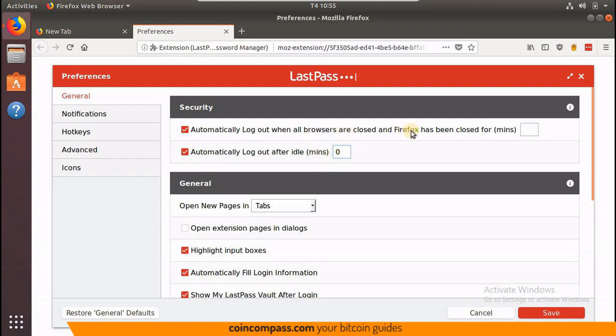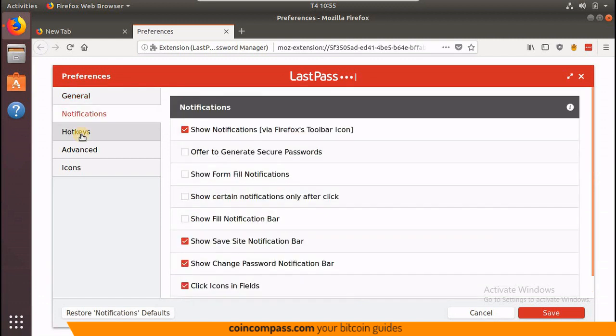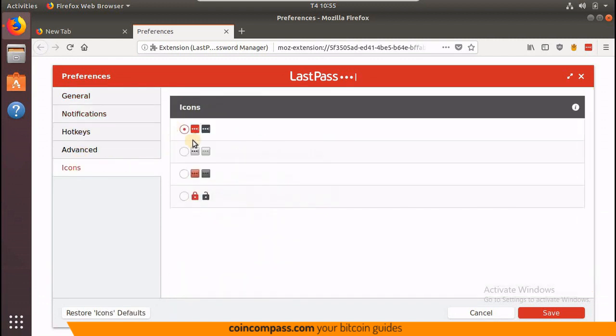I also want to set a timeout because maybe I'm away from my computer, even if my screen is locked. I'm going to put a timer and set 20 minutes. That seems reasonable. You can go through all these other settings. I'm not going to go through them. They're not super important, but there is, and you can change the icon.